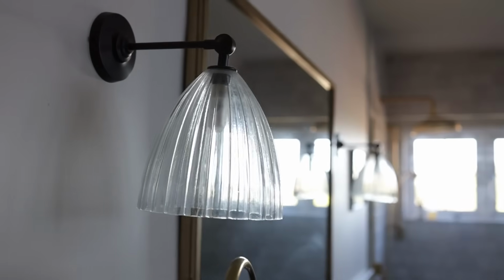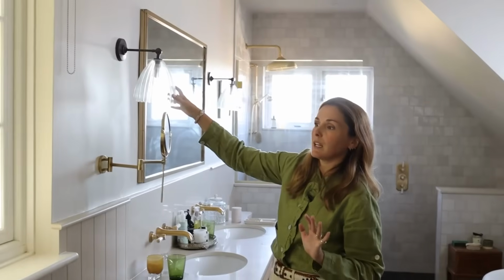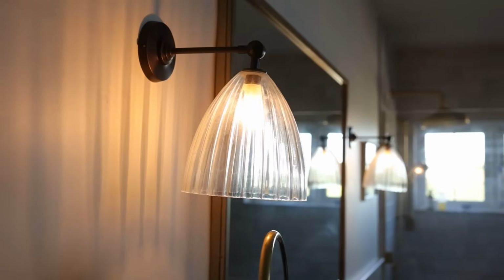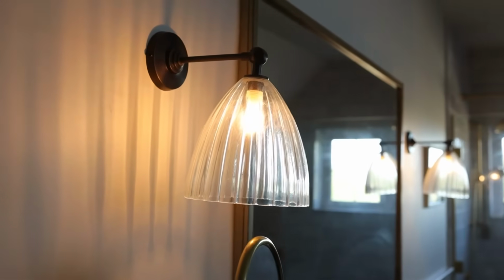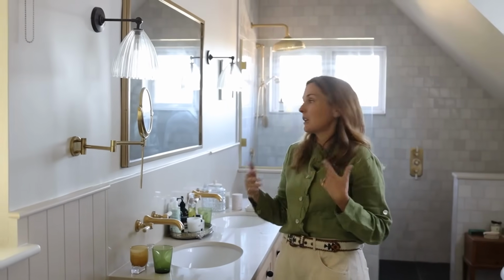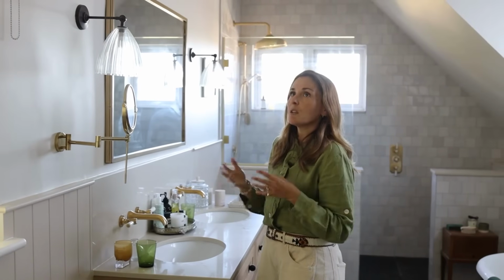These sconces are from Pookie. I think they have the best range of sort of IP regulation lights. They're really good. I wanted lights that were practical, so if you were getting ready in here, they worked, but also kind of served as mood lighting if you were in the bath. So it means we don't have to have the full lights on very often. I'm not a big light person, which when you live in a house with so many spotlights is challenging.